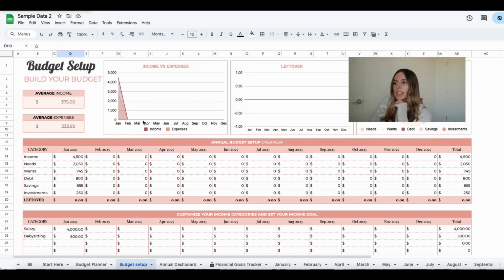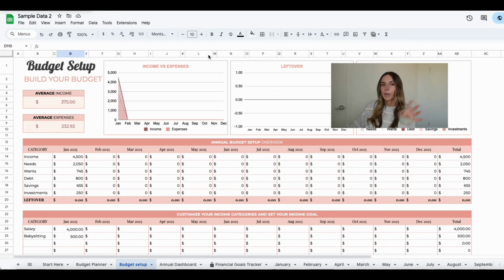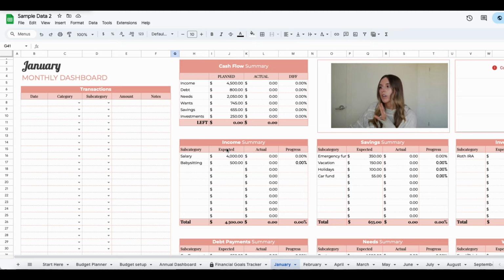You can use this annual budget setup overview to see an overview of everything. So again, overall your income would come to $4,500, and here's the breakdown of what you're budgeting for, where you want that money to go. Entered all of that information into the budget setup tab. Now when you go over to January, you'll see all of your expected columns are populated with that information.